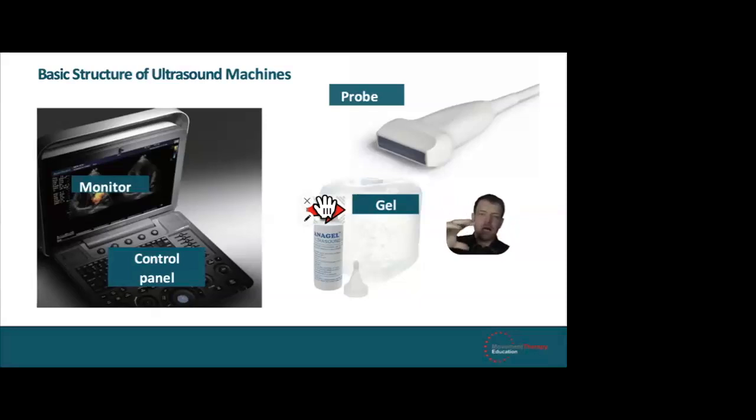But if you want something superficial, like for example the enthesis of the Achilles, then what you may want to do is build up what we call a standoff. So you pile a load of ultrasound gel on the back of the heel, and then you rest the probe in the ultrasound gel so that the probe is a few centimeters away from touching the skin. And what that will do, because of the amount of gel you've got there and the distance you are away from the skin, is it's a really good way to image those superficial tissues.